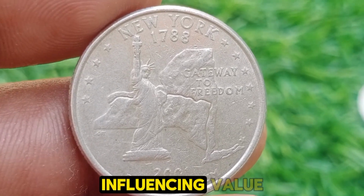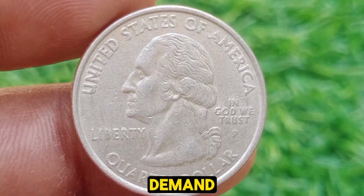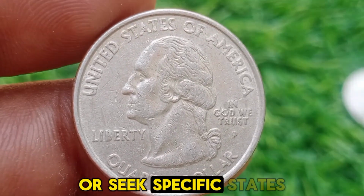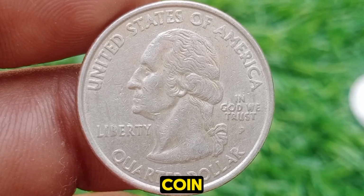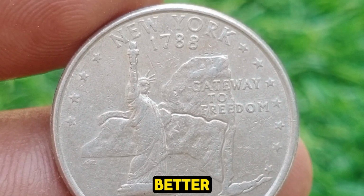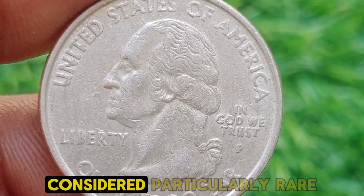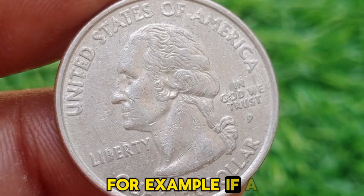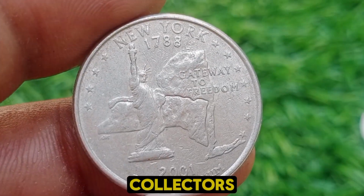Market trends and factors influencing value. The value of coins can fluctuate based on several factors. Demand: the interest in state quarters can vary over time. As collectors complete their collections or seek specific states, demand for certain quarters may increase. Condition: as mentioned, the condition of the coin significantly influences its value. Coins that are graded higher, such as MS65 or better, will fetch higher prices in the market. Rarity and errors: while the 2001 New York quarter is not considered particularly rare, specific errors or varieties can enhance a coin's value. For example, if a quarter has a minting error, like a misaligned die or unusual strike, it may be worth considerably more to collectors.